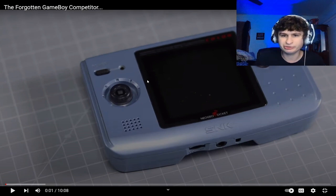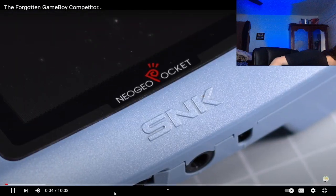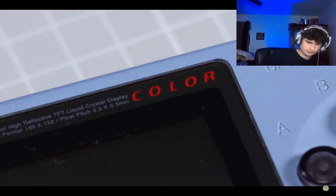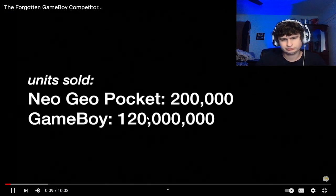The Forgotten Game Boy Competitor. Pocket Color, a beautiful games console which has been almost entirely forgotten about. Probably because not many people bought it in the first place.